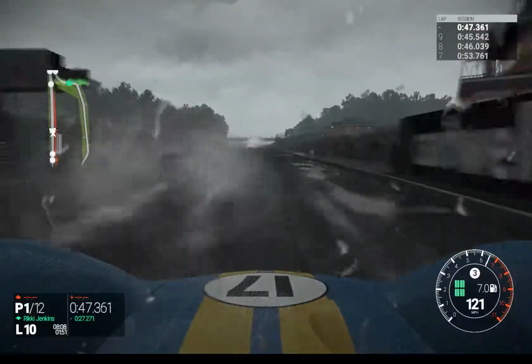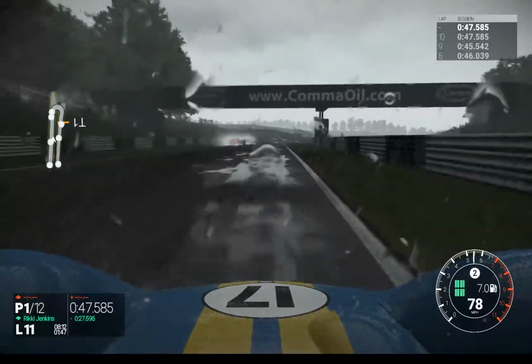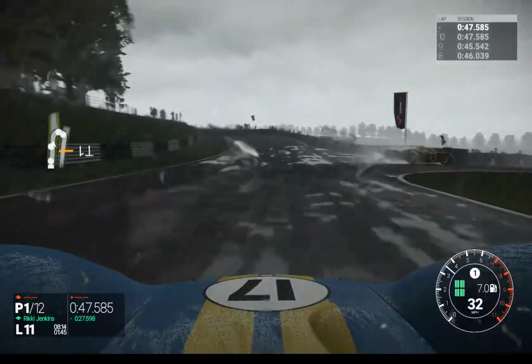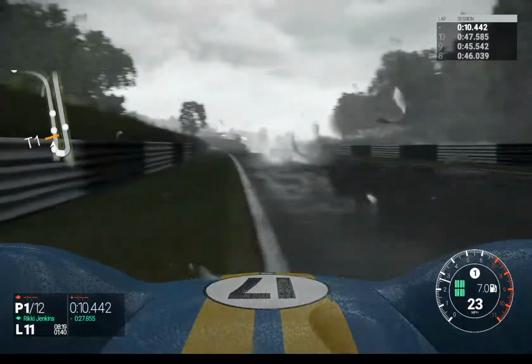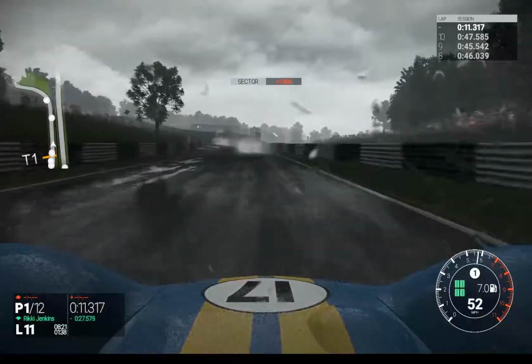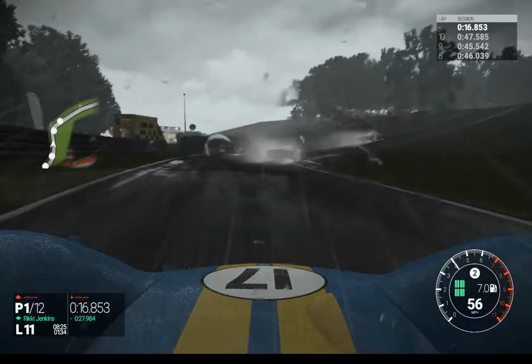On we go. Oh, I thought I was going to spin on the grass there. God, it just will not turn any sharper than that. I'm turning that at full lock and then basically throwing the wheel back to centre again.